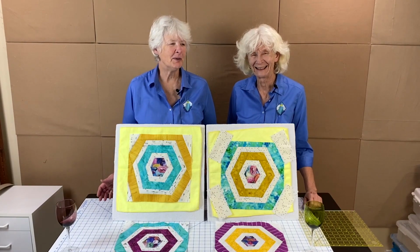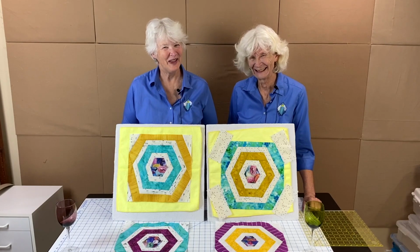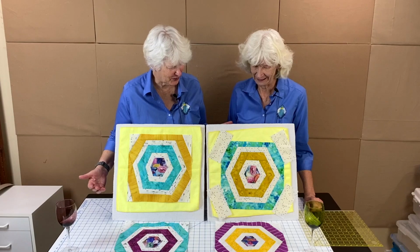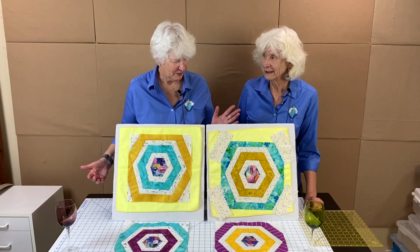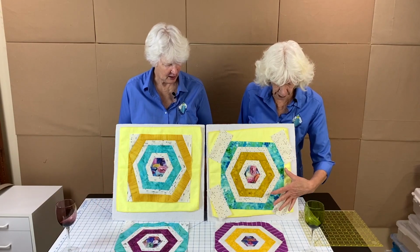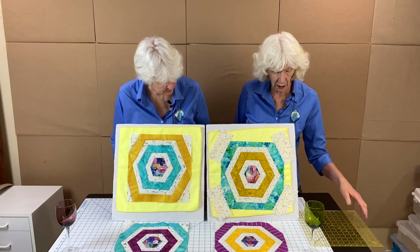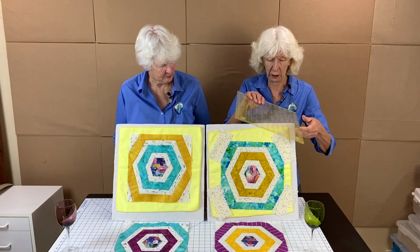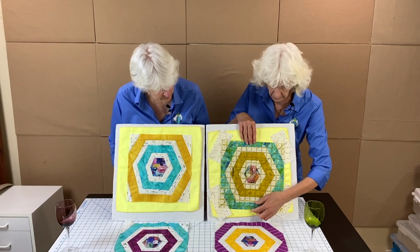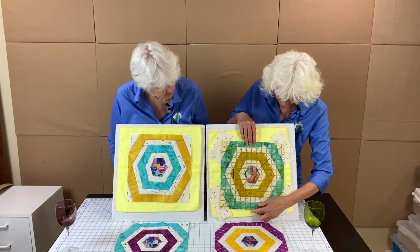All right. We changed our mind again. I actually finished and trimmed mine, and Shelley is going to show you how hers looks behind, with the ruler. Because it's already pre-trimmed, and then I sewed these on. So now all I have to do is trim those corners. Originally I thought, oh, I can just use a 6.5 inch ruler, and you probably can, but I wanted to be more exact.